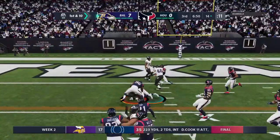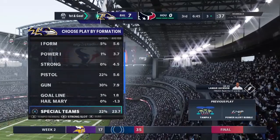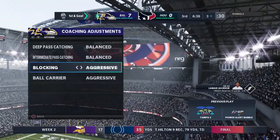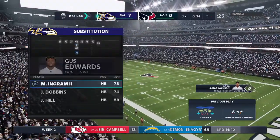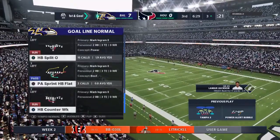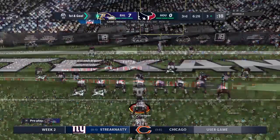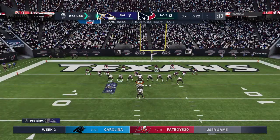Jackson going to throw quickly here, complete. And stopped a few yards shy of the goal line at the 3. It's a nice pickup of 12 yards, and it gives him a 1st and goal. It looks like a jumbo set with 3 tight ends here for 1st and goal.